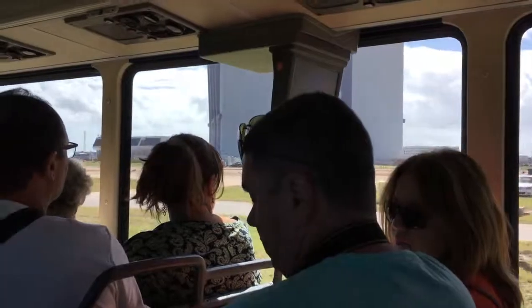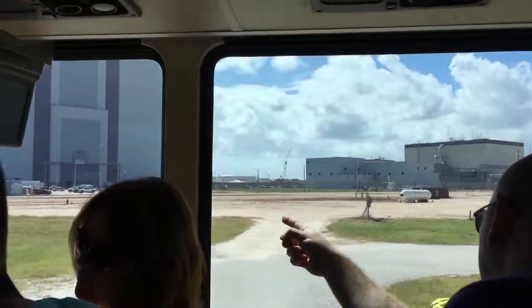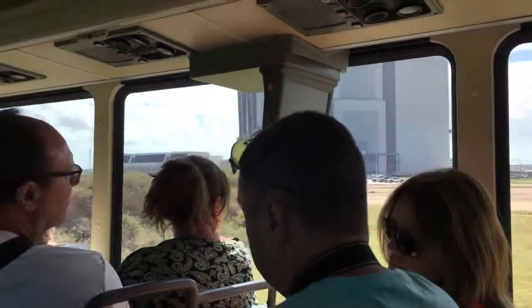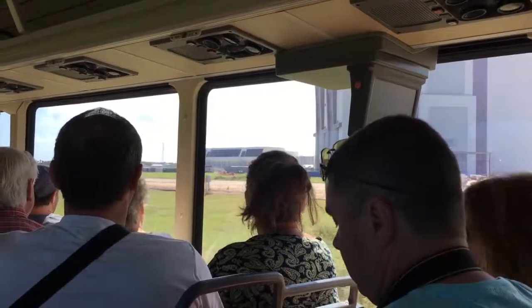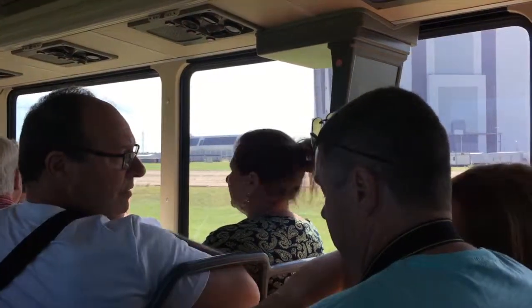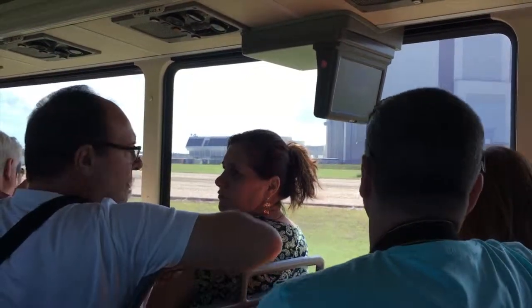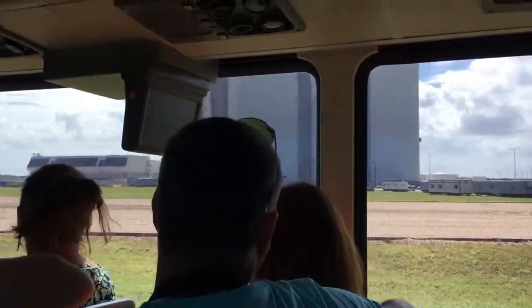We regained responsibility after the orbiter returned and landed here. The whole process started all over again. A lot of history in that building. All of the Saturn V rockets were launched from within that building. All of the shuttles were launched from within that building. And of course, all future rockets are going to be launched from that building.